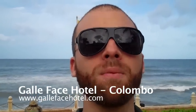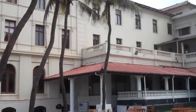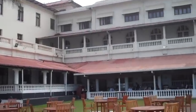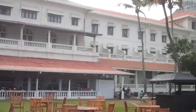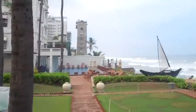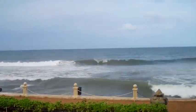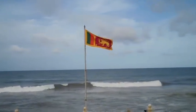Hey everyone, so I'm here at the Galle Face Hotel, and this is the hotel I'm staying at here in Colombo, the capital. And this hotel is a colonial hotel, so it's also one of the oldest hotels here on the island of Sri Lanka. As you can see, it's a colonial building from the British Empire days. And right here we have the ocean. And that is the flag of Sri Lanka right there.